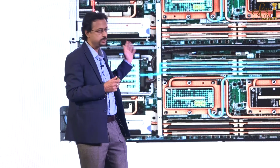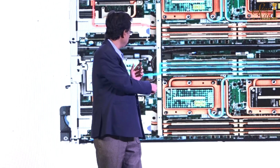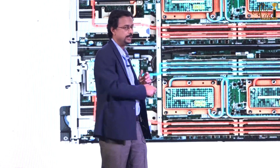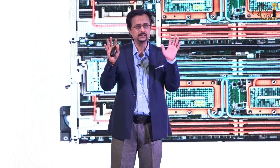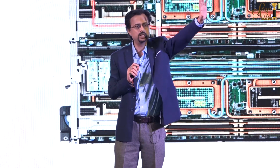This is our flagship water-cooled node. If you see here, it is copper piping throughout. It's not retrofitting; it's our own design where the water goes inside. It's not any specialized liquid. It's warm water, by the way. The water goes in at 40 degrees. You don't need any specialized chillers for that. You need a direct adiabatic cooler at the top.